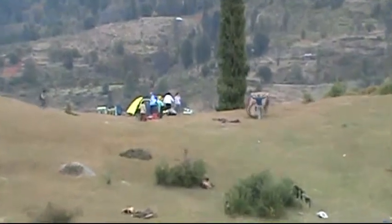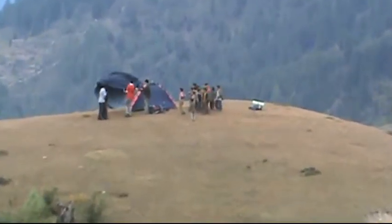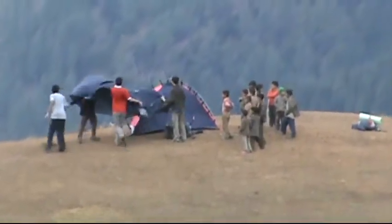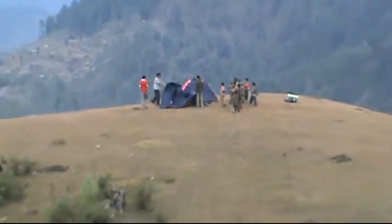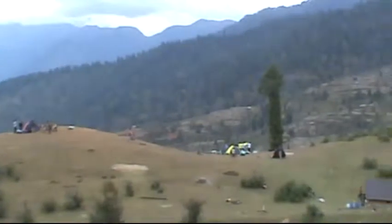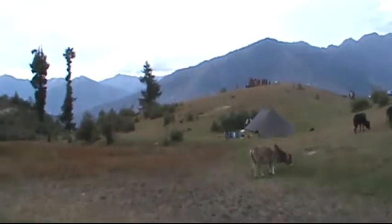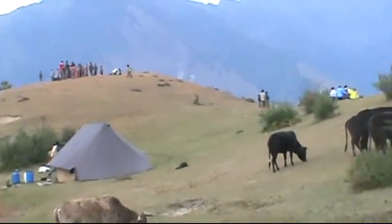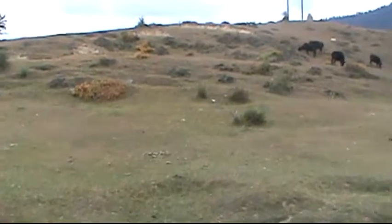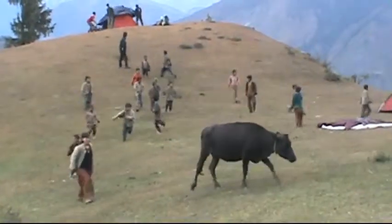And there are all of the happy Woodstock folks setting up tents. One group is setting up right on the top over here. We'll see how windy that gets at night. And it is absolutely beautiful up here. Down the bottom here, amongst the cows. Get to look up here. Bunch of village kids, very excited.